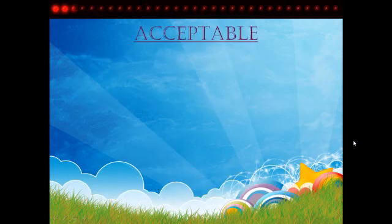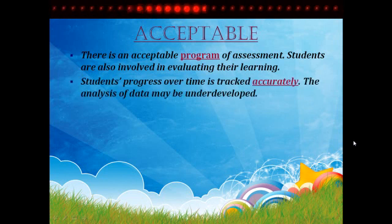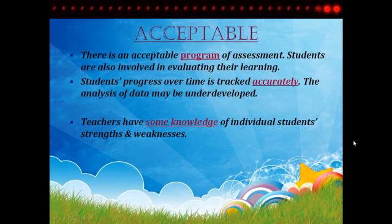When it can be acceptable, if there is an acceptable program of assessment, students are also involved in evaluating their learning. Students' progress over time is tracked accurately. The analysis of data may be underdeveloped. It may not be fully developed, but it should be developing.